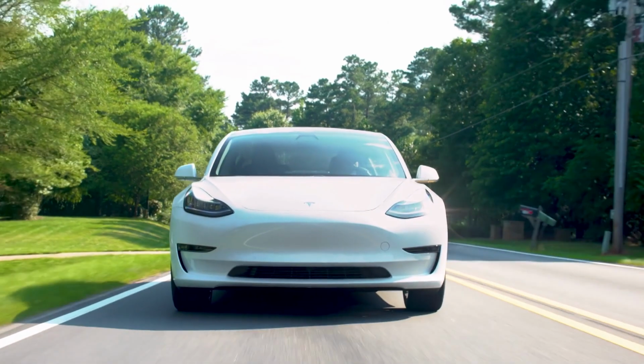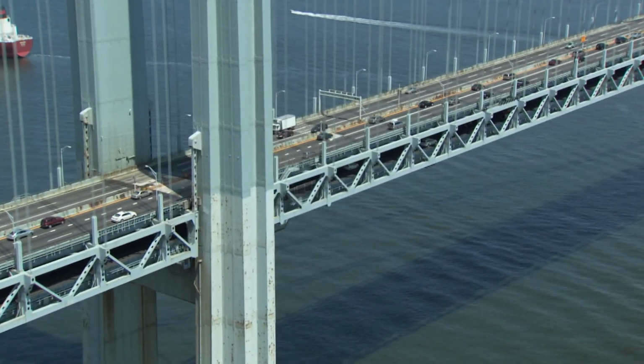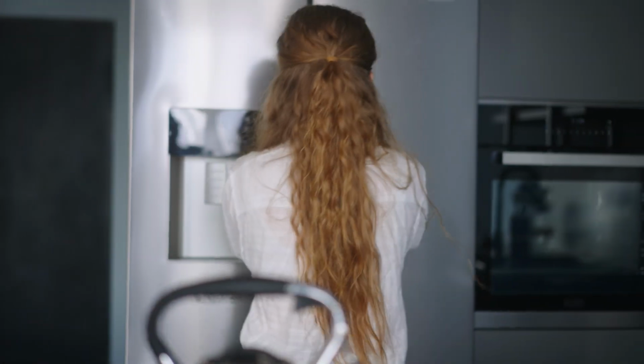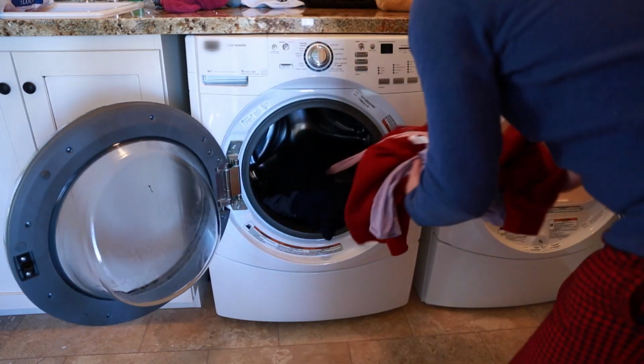Think about the products we all use in our daily lives, right? Think about the car you drive. It's made of steel, aluminum, copper, lead. Driving over roads that are made with steel rebar. It's driving over bridges that are made with steel. Think about all the appliances you use, your refrigerators, your washer, your dryer. All these products are made with metals.